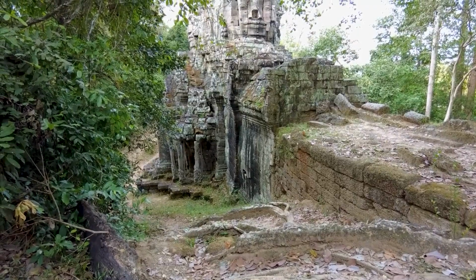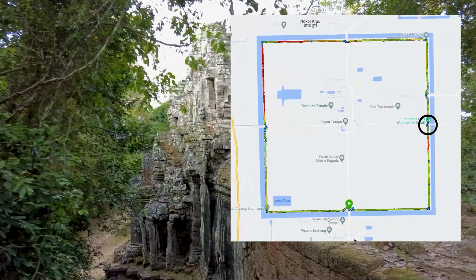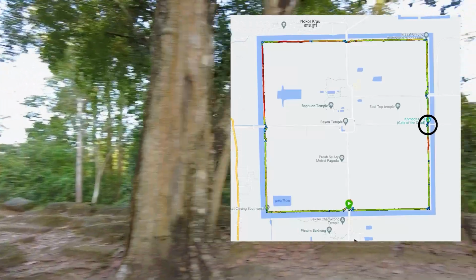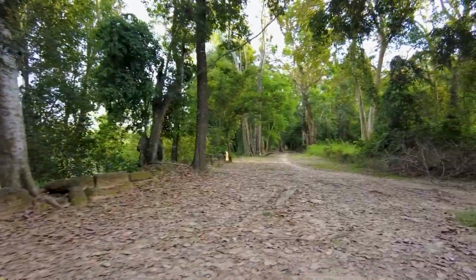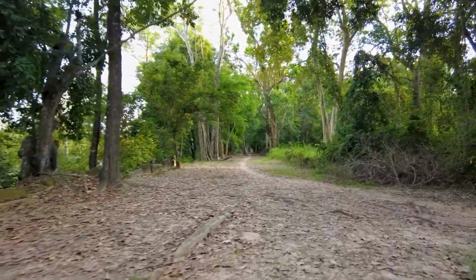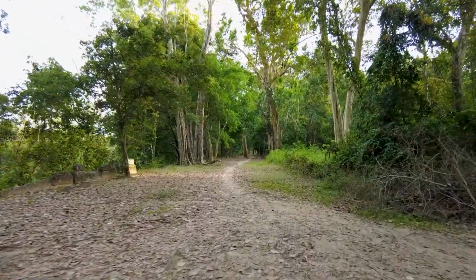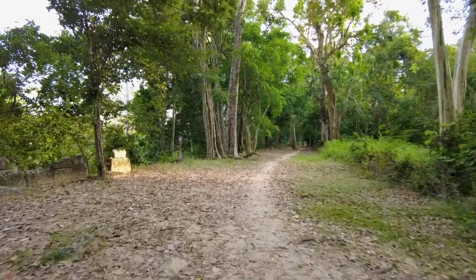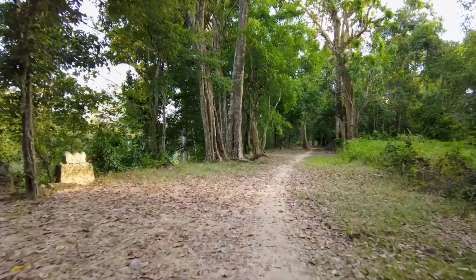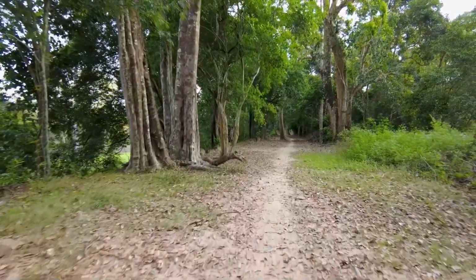And here it is from the other side. Here we are. And we go. On our way now to the southeast corner, which will be the last corner before we make the turn back to the south gate and the starting point of this walk.